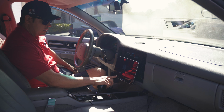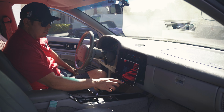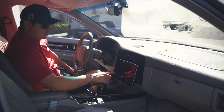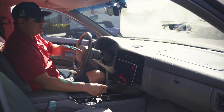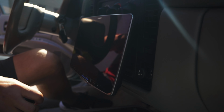Let me lower this really quick. So you have full compatibility right here. You can go to your menus and you have everything at your fingertips. You also can go to your equalizer and control everything there. This has already been set. It's beautiful. I mean, this is top tier. So you get old school classic looks with modern technology, which I really like.